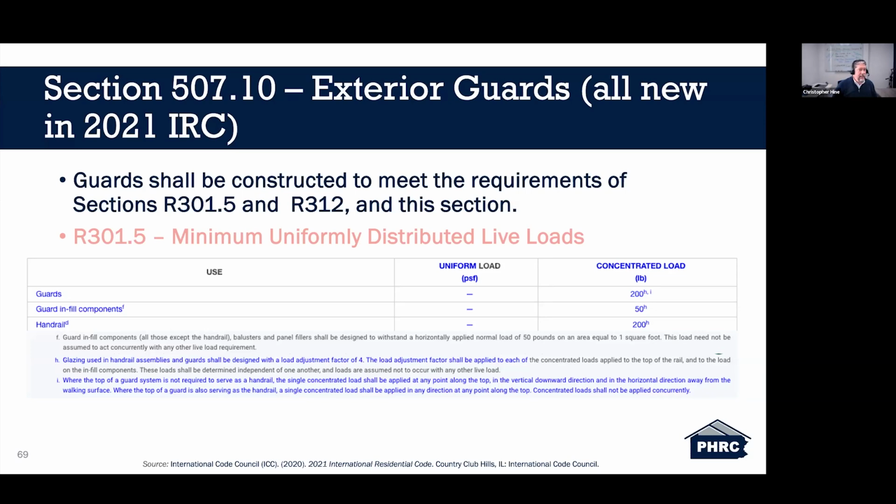So if you remember back in 2018, it said it must be applied at the top in any direction. The code changed that a little bit for guards so that it must be away from the walking surface. It doesn't say in any direction. Just wanted to point that out. That can help with how we design those attachment procedures for those railing posts. Next here is where the top of the guard is also serving as a handrail. A single concentrated load shall be applied in any direction at the top point. And again, concentrated loads shall not be applied concurrently. So if it's a handrail, it has to be applied in any direction because it's a handrail, not just a guard keeping you from falling out.